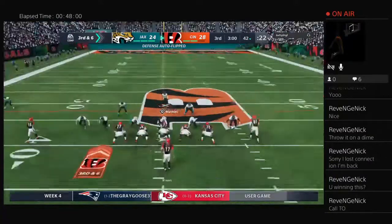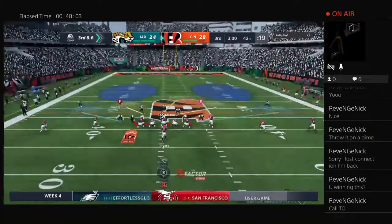So after the 2nd down incompletion, they'll come up now against a 3rd and 6.